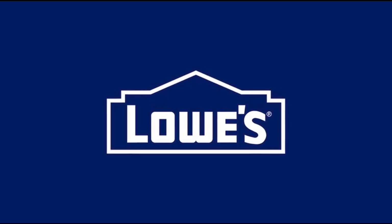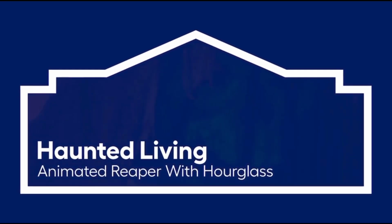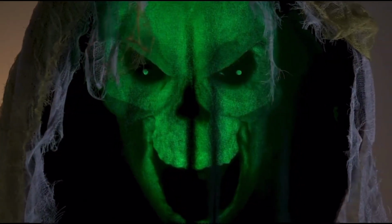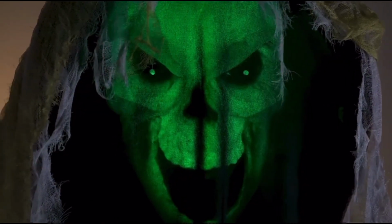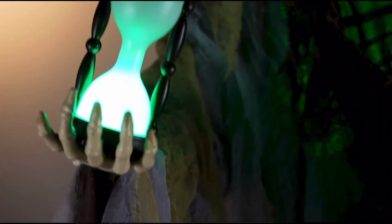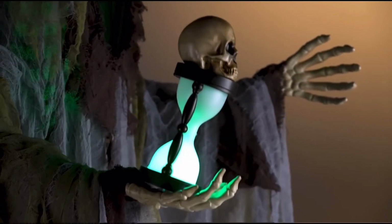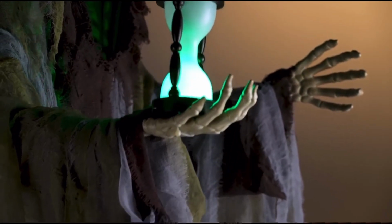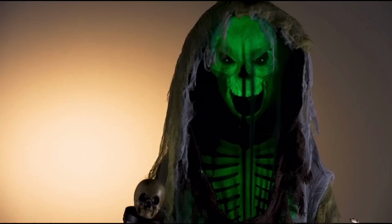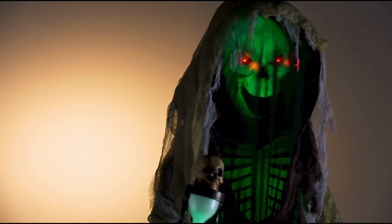So yeah, that was the Reaper with Hourglass. This is another Jimmy Party Time hybrid item. And honestly, when I first saw it, I thought this was Seasonal Visions because it resembled their Looming Phantom animatronics, the ones with the skulls in the heads and the hoods that kind of lit up, you know? I was not expecting this to be Jimmy until I heard the audio, and I was like, oh, well, now I know who did that.